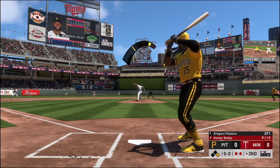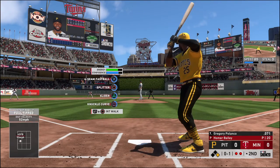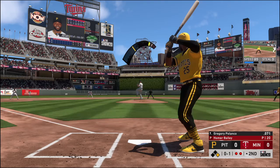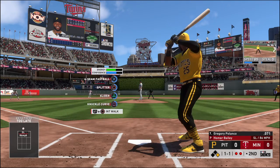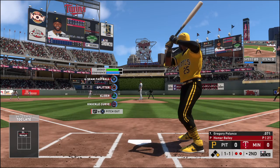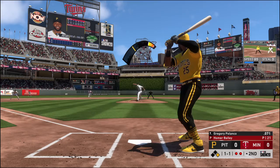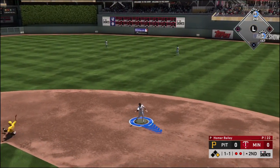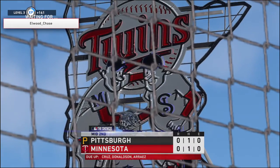Here's Gregory Polanco, as he pops the first pitch foul behind the plate. He takes his first cuts in this one with a man at first and two away. The 0-1 on its way. Started to go around there, but he holds up, ball one. Sent on the ground out to second. He'll whip this one to first in time, and that ends the inning.